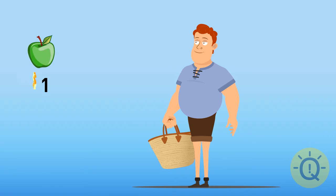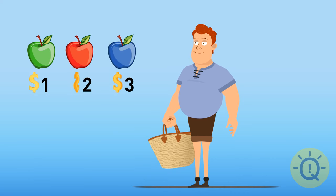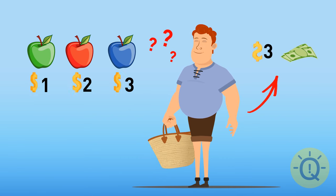A green apple costs $1, a red one costs $2, and a blue one costs $3. What apples and how many of them did Frank buy, if we know he spent $3 and two bills only?